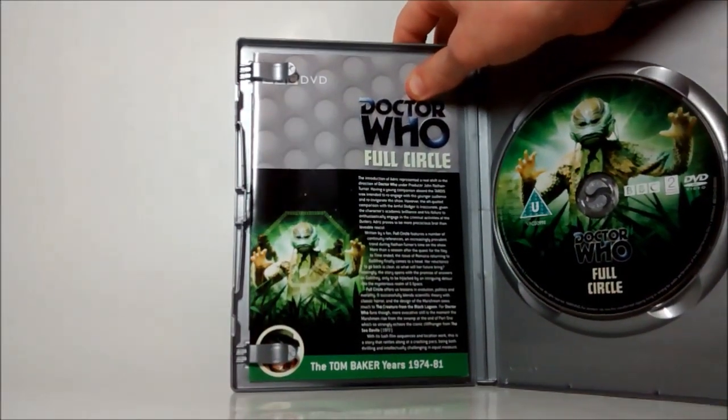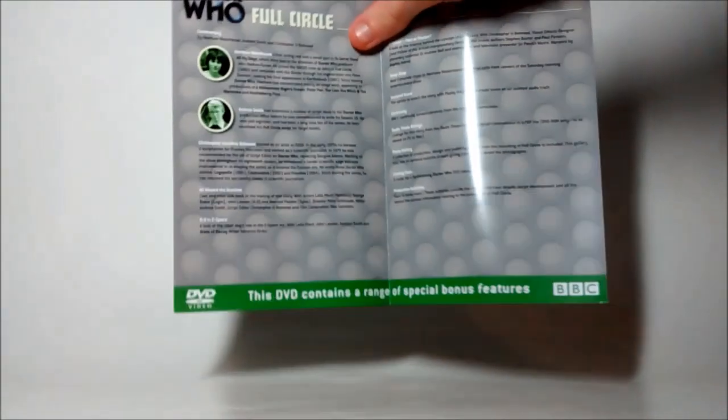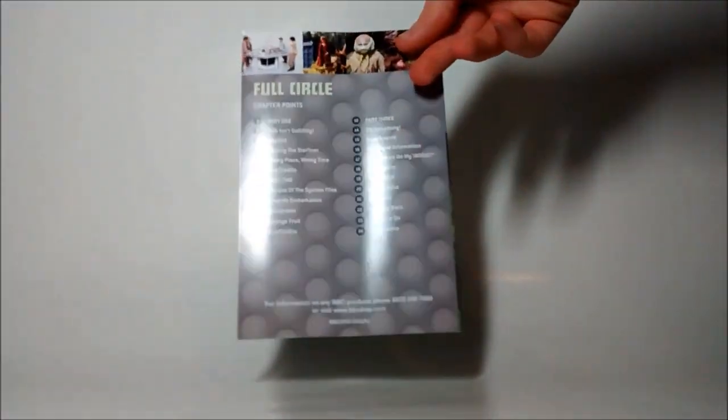There is your booklet. Take that out and have a look at the side. There you go, basic stuff, and chapter points.